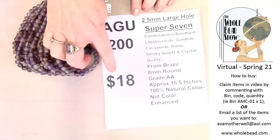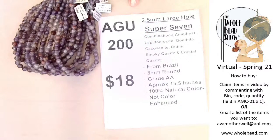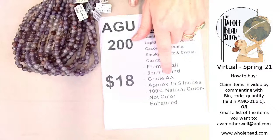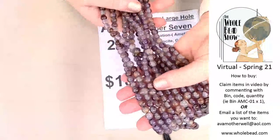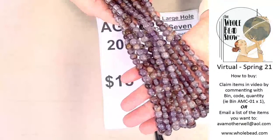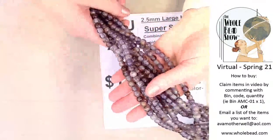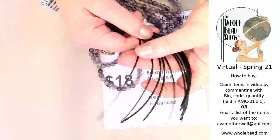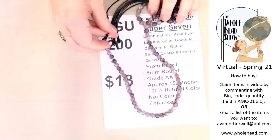Okay, we got lots of information on these. AGU 200, they're $18 a strand. They have the 2.5 millimeter large hole, Super 7. And so here's a list of all of the stones. Then we have, these are 8 millimeter round, grade AA, 100% natural, not color enhanced. These are the large hole beads which work for the stretchy bracelets and cords. You can see this is the cord that they're strung on, like a 2.5 millimeter cord. So there's what one strand looks like.